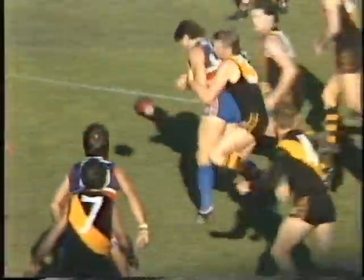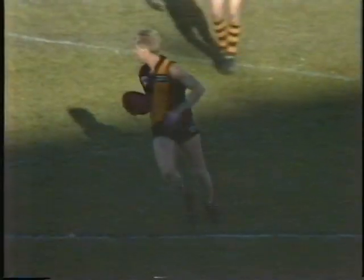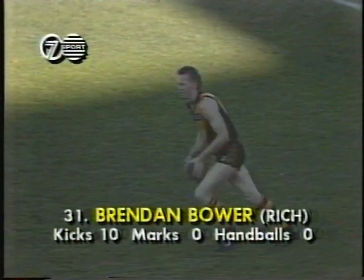Lee again in front. Taken by Royal. In the grasp, holding the ball. Bauer will get the free kick up from the back pocket. Knights wanting to run, the umpire insisting it come back. So Bauer in the shadows of the John Gent stand, boots it high towards centre wing. Lee got a hand to it.